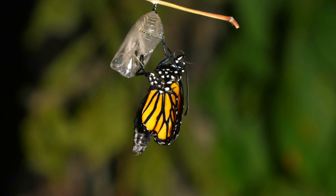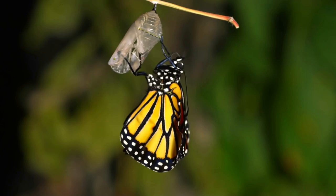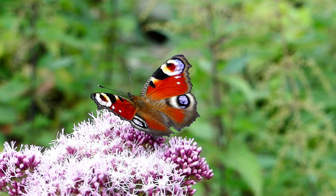Inside the cocoon, the butterfly loses its mouth, and it is replaced with a straw-like tongue, which will be used to consume the nectar. Never again will it eat solid food. This creepy, crawling creature transforms to become a beautiful butterfly.